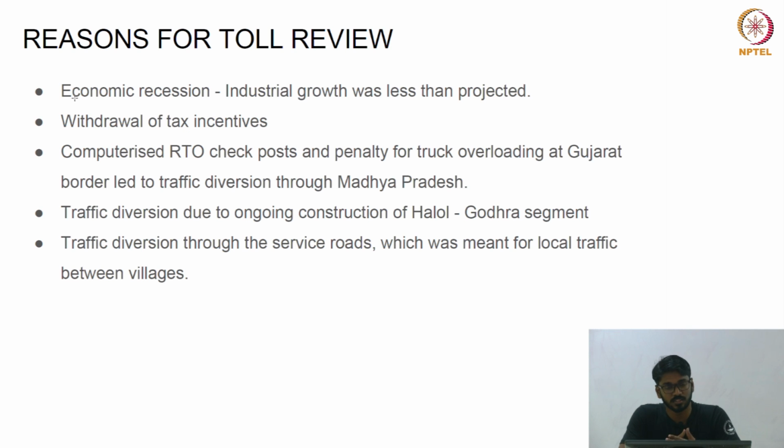Since construction of another part, the Halol-Godhra segment, was also going on, there were traffic diversions, and they didn't want to go into that hectic area. The project also included construction of service roads on both sides of the main NH. Instead of paying tolls, vehicles took these service roads, and even though it's a longer road, they preferred it to get to their destinations.